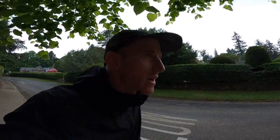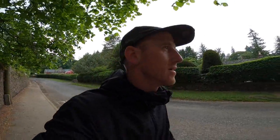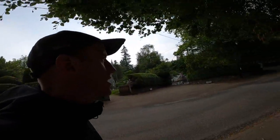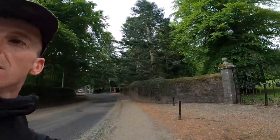So I was just saying how the rain wasn't far away, and actually now the rain has come on. Hopefully on this path that I go it'll be a little bit sheltered from some of the trees. Because now at this time of year, the height of summer, the trees are like fully leafed and it makes for an excellent canopy on a rainy day.